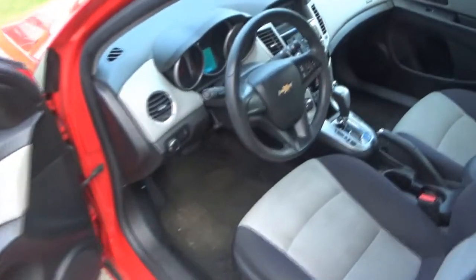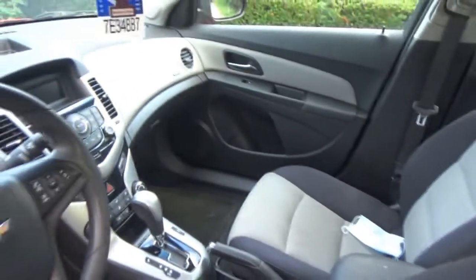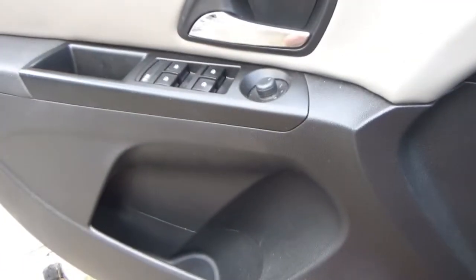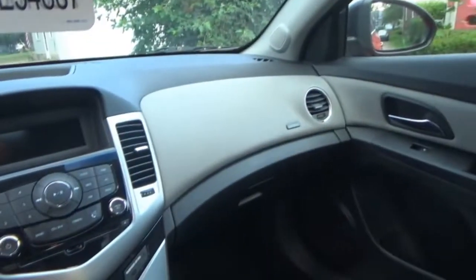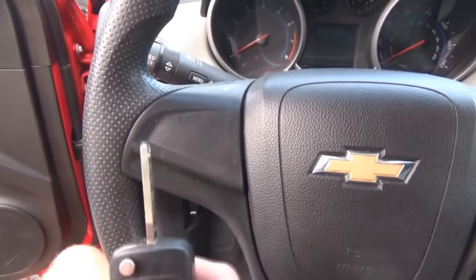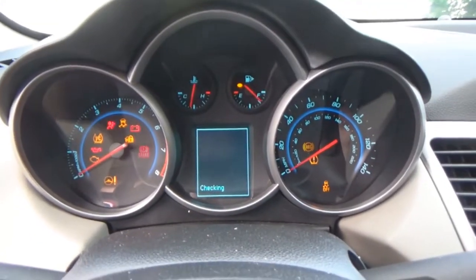Get a quick look at the inside. Inside is clean. I mean, it's really nice. It has been well taken care of. So this is, I think, the third time I'm seeing this car. Power mirrors, power door locks, power windows. It's also similar to the one that my father-in-law had at one time, only his was a 2011. So it's a Cruze without cruise. That's funny, isn't it?